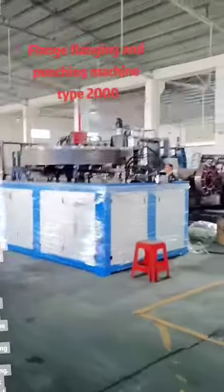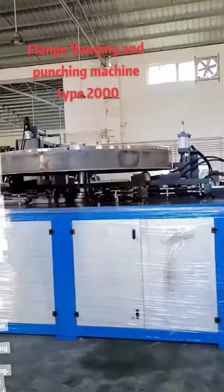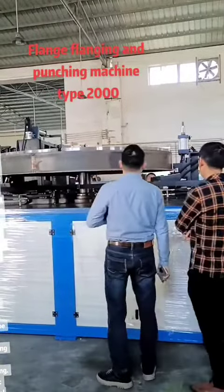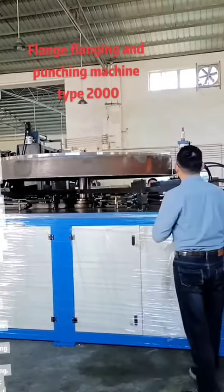2000 type automatic flanging and punching machine, processing diameter for all 2000 mm, processing thickness to 6 mm. Other functional thickness and diameter can be customized. 1. The advance and retreat of each station are driven by servo motor.